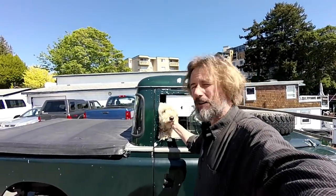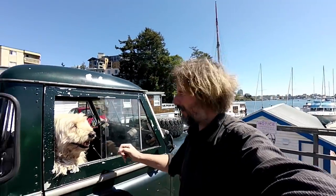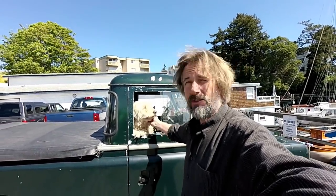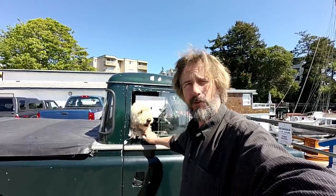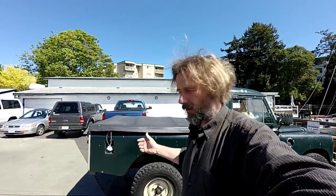This fine fella here is my pup Geordie, and lately we've been mostly restoring a wooden motor cruiser here in this marina in Victoria, British Columbia. But it's time to do a bit of an episode on the truck, the 1959 Land Rover that's been my truck for quite some time, and it's been Geordie's home for most of his life. While we were traveling, of course, and before that this truck was my work truck where he spent every single day with me. So some of you may recognize this truck if you've been following along.